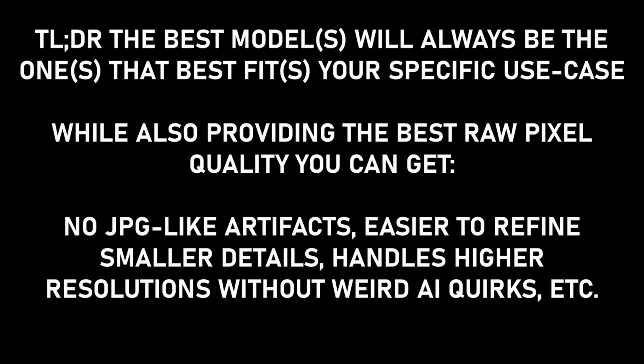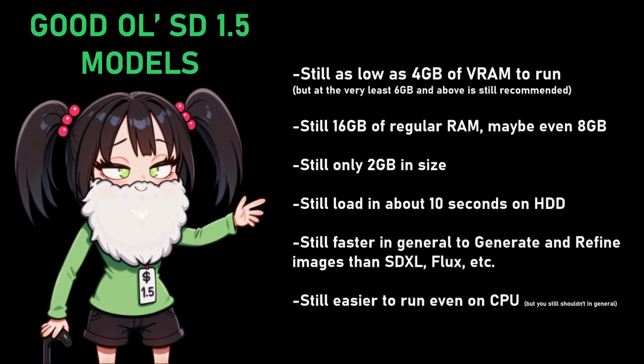In short, the best models will always be the ones that fit your own use case at that point in time, while also providing the best raw pixel quality. Also keep in mind, older models don't suddenly become entirely useless and obsolete, as they will always have their own utility, such as lower video memory requirements. As always, if it works for you, it works.